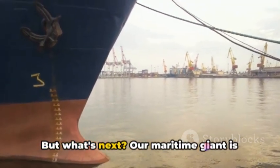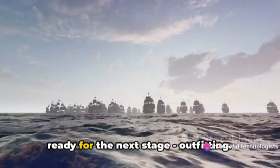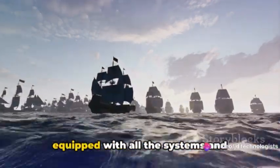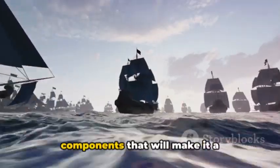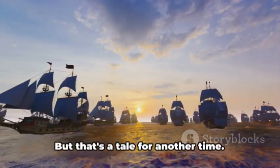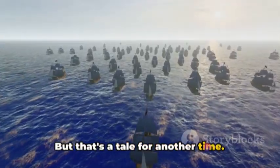But what's next? Our maritime giant is ready for the next stage, outfitting. This is where our beast starts getting equipped with all the systems and components that will make it a self-sufficient entity on the high seas. But that's a tale for another time.